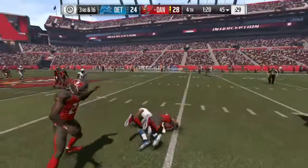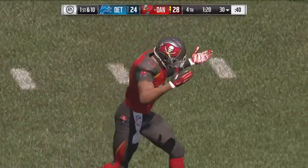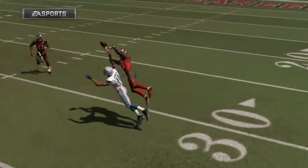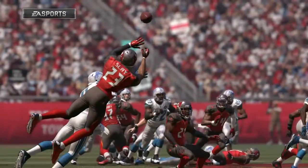And, a crusher there as it's intercepted. Darius Slay with a pick. And his guys will take over at the 30-yard line. So it's 3rd and long, and you know this is going to be a pass. So defensively, they bring in an extra defensive back and just blanket the field. And this is an ill-advised throw right here as it winds up being picked off easily.